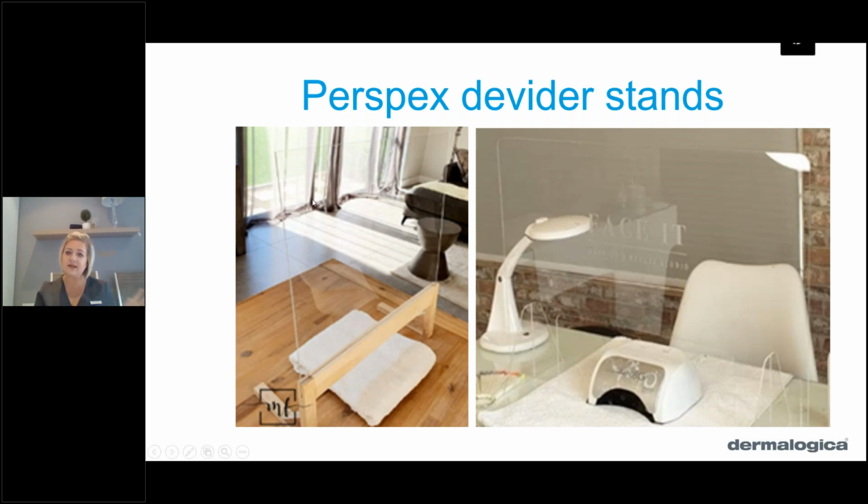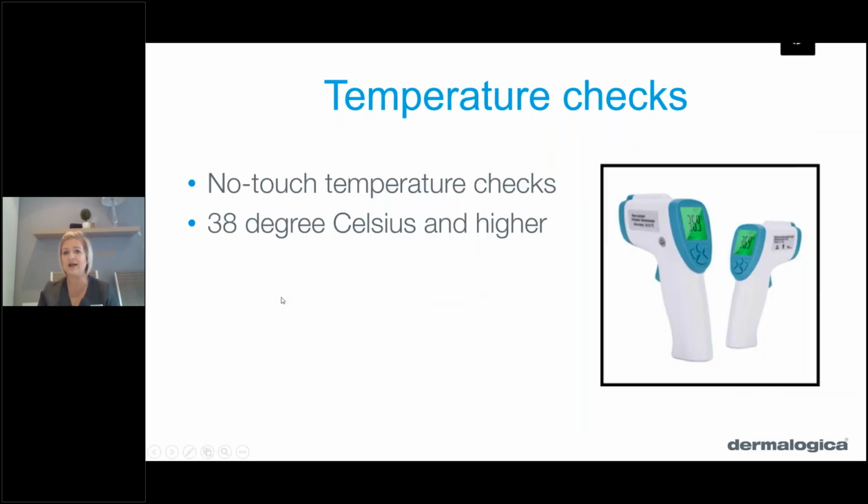Now, other things that are not classified as PPE, but things we need to implement and consider, we're going to cover right now. And the first one is temperature checks. Checking your employees upon entry every day, but also rechecking in the afternoon, is very, very important. It's also important to screen your clients when they walk through your door.